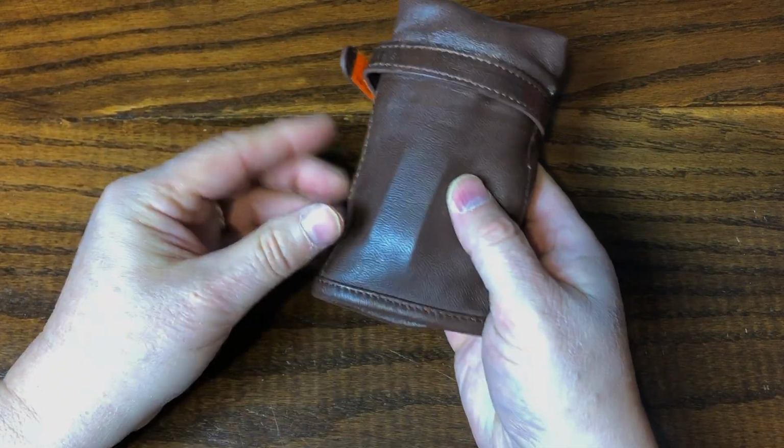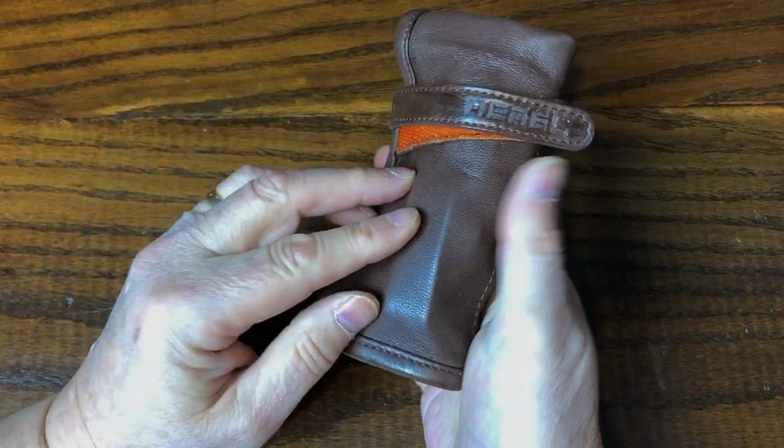I'll include several segments on my use of the watches during this trip and how I feel about them. And I'll close with an overall assessment of how they performed. As Jackie Gleason used to say, and away we go.